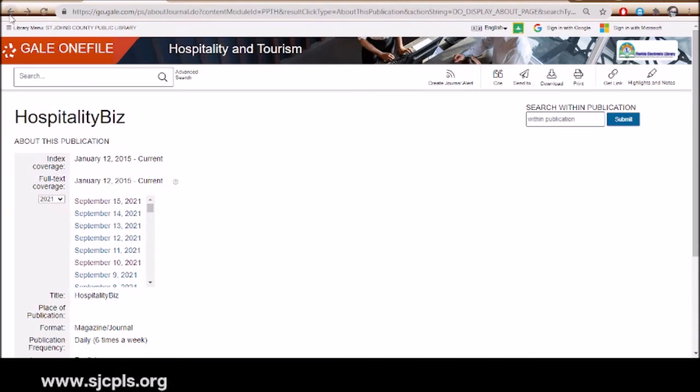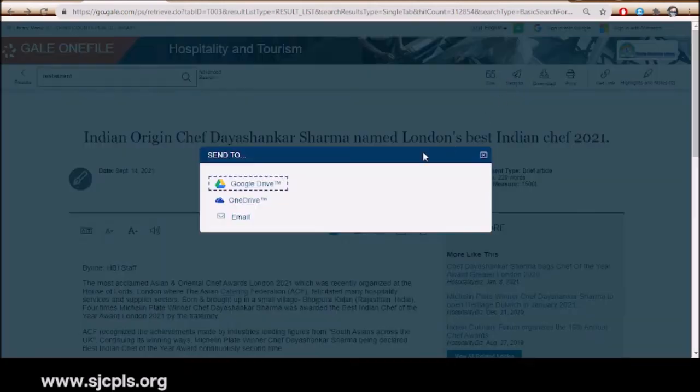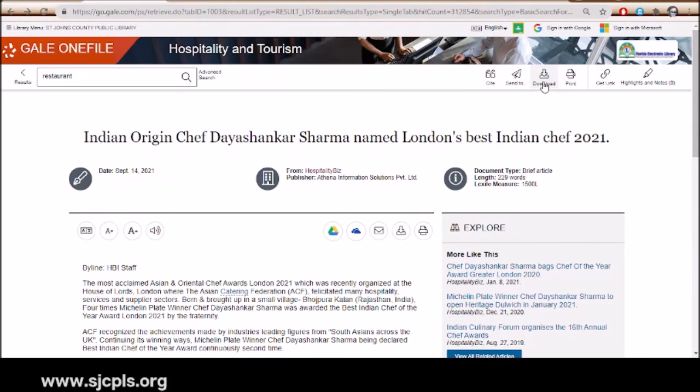If you just wanted to browse, if you find a particular resource that you really like, you could go ahead and take a look at those. Some of the tools that we have available on here, and again, this is the same from just about all the Gale databases on that list that I showed you previously. You can click on Send To if you want to send it to your Google Drive or OneDrive or your email account. You could download it if you wanted to. You can print it out. You could get the link if you wanted to share it with someone. And if you create your own account within this database, you can take highlights and notes to make sure that the things that you want to see are there next time. When you log in, you'll see all of your previous highlights and notes.